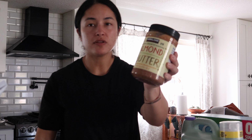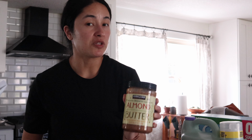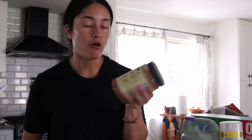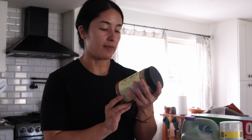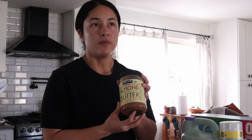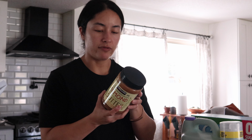And I love their almond butter for making my little delicious treats, like apples with almond. The only ingredient in this is roasted almonds. So when I'm doing my meal prepping and just trying to be cautious of what I'm eating, and I usually am, but when I'm extra, I usually look for the ingredients.